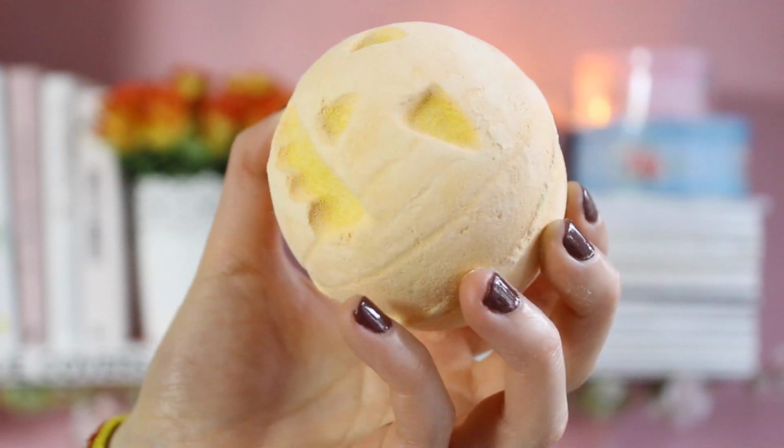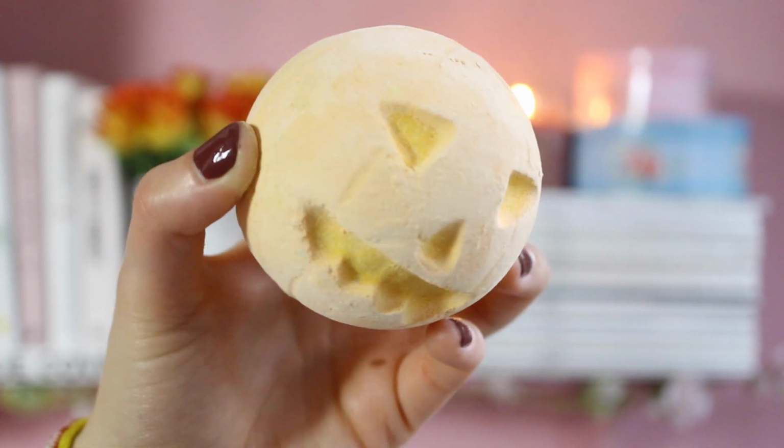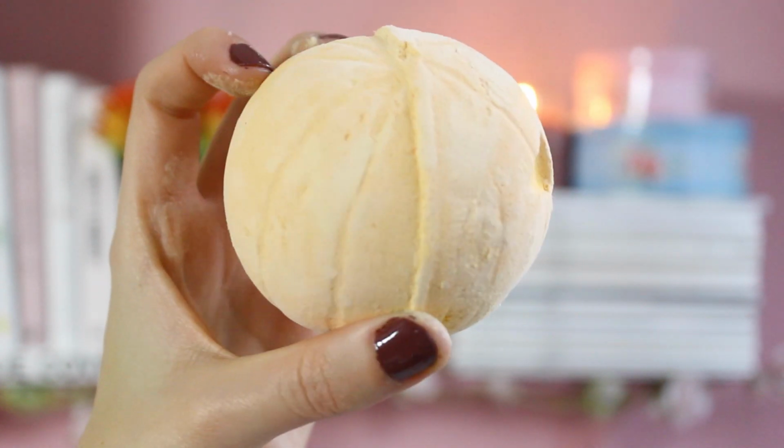Next is a bath bomb called Pumpkin, and probably the most Halloween-y product out of all of the collection. This one smells like pumpkin pie. There is no other scent to describe this one. It contains pimento berry oil, which is an antioxidant, and also vanilla absolute, which is beautifully fragranced. And I can definitely smell cinnamon coming from this, so it's a really warming and again really Halloween-y scent, and I think this is going to be really great to have on a cosy night. And the Pumpkin bath bomb is £3.95.